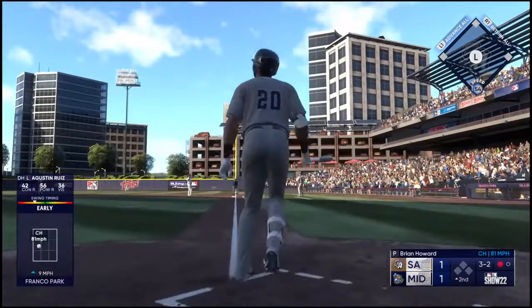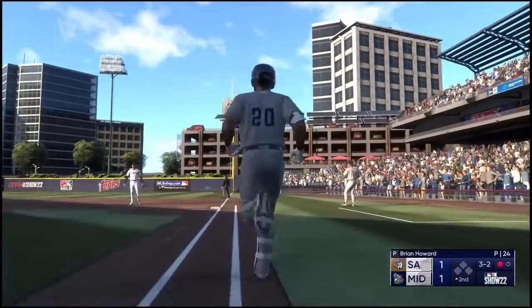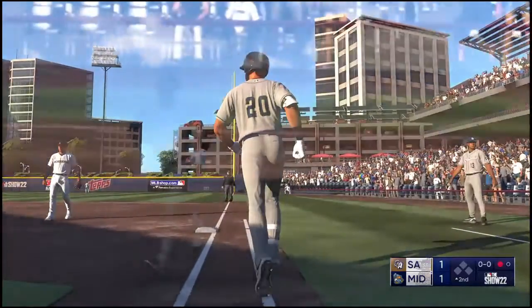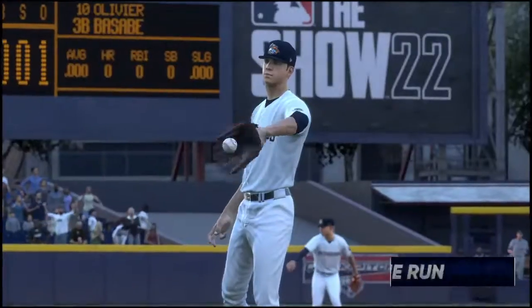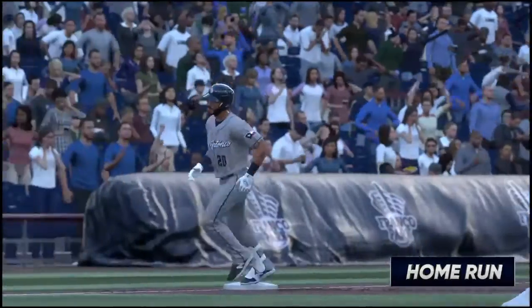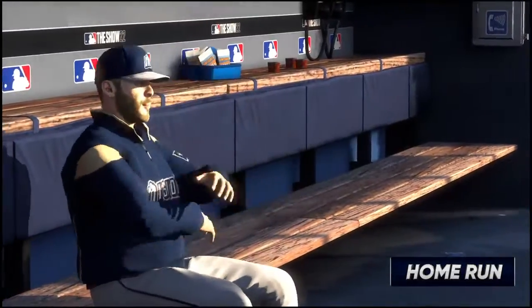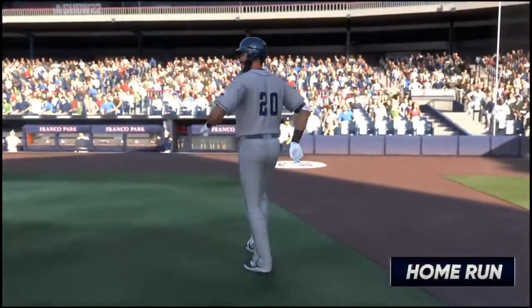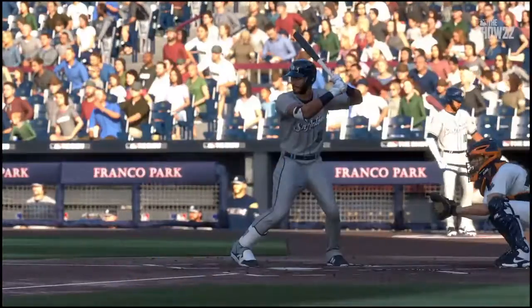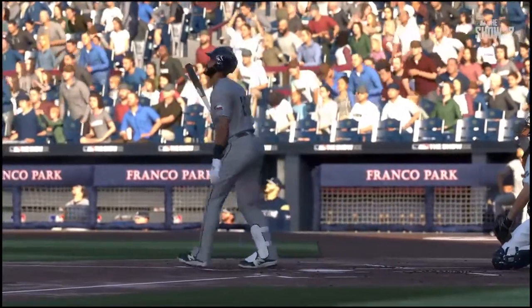Drilled in the air, right field, way back there, and that is out of here. He'll circle the bases, and they jump out front. It's 2-1. Knew what pitch he wanted to hit. Spent on some other pitches in this at bat. Was very patient, and it paid off.